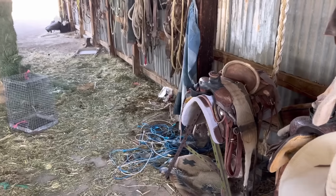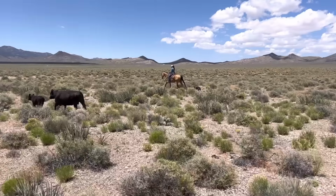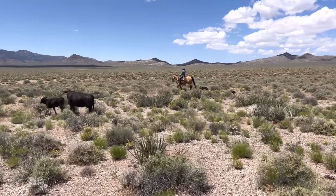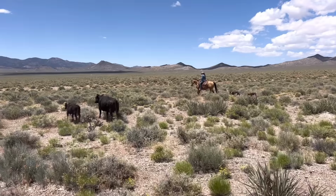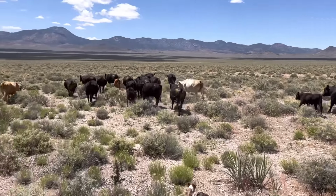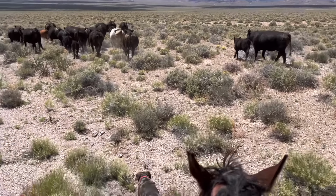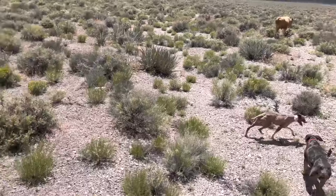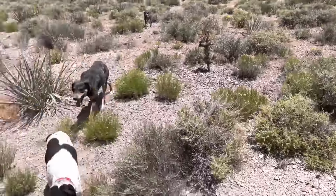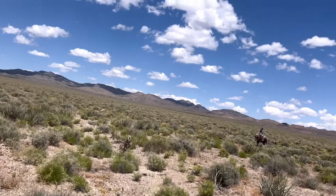Okay, let's put that little saddle pad from over there, and then that saddle, that'll do. Okay, we put the horse training cowgirl on an actual full-grown horse today. Mama. Here's all the cows she's rounded up. She might have had a little help from a bunch of tired dogs, and the cowboy back there on the pony.